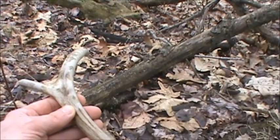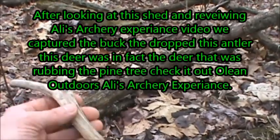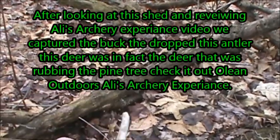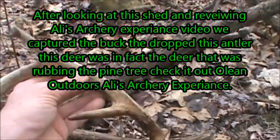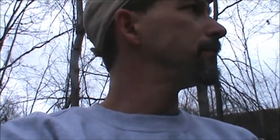We're going to check this tree row really good here. I found my biggest shed to date in this tree row, so we're going to keep searching. So, see what we find. I kind of want to give you guys some tips on if you're just starting out and you're doing the shed hunting thing. Where I found that horn was probably, and I want to show you here.